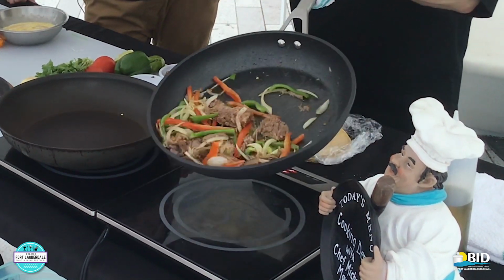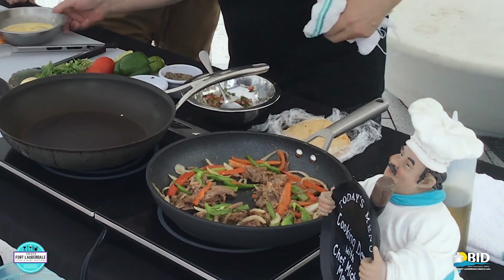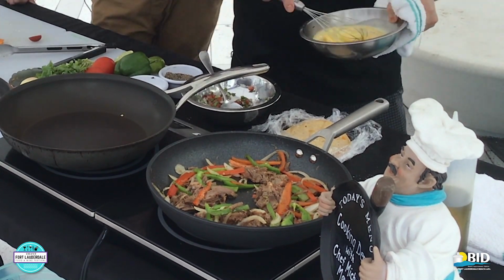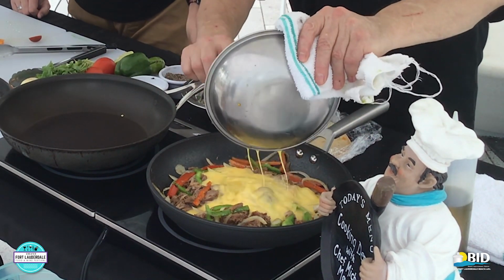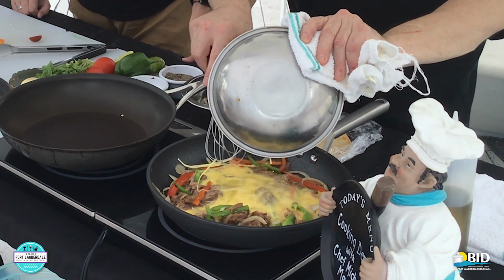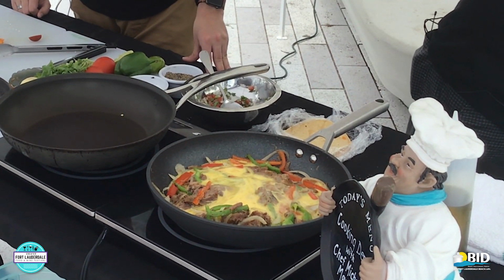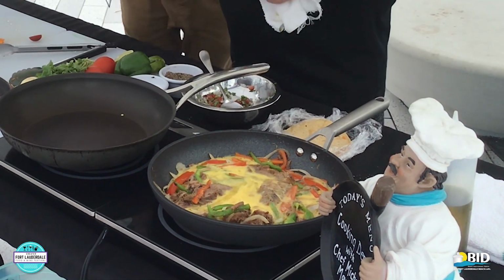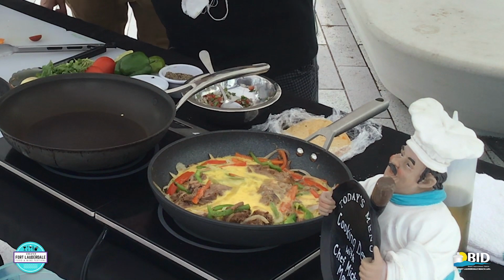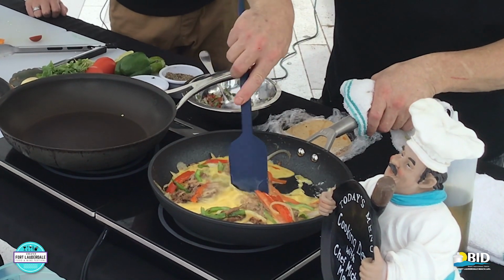So we've got our peppers, our machaca beef. To that, we're going to add our scrambled egg. So we're really cooking everything in the same pan. That's the beautiful thing about this dish. It's one easy shot. Simple, easy cleanup at the end.